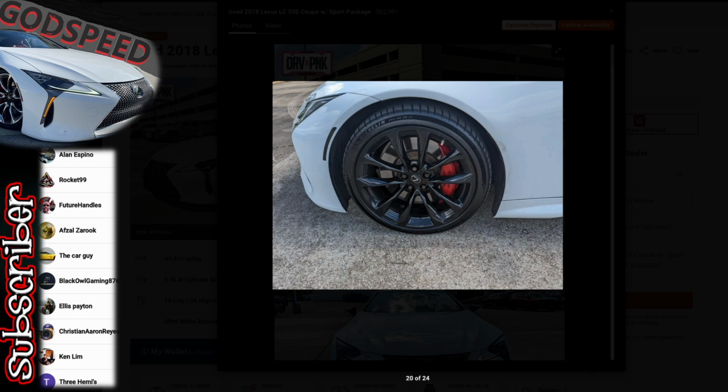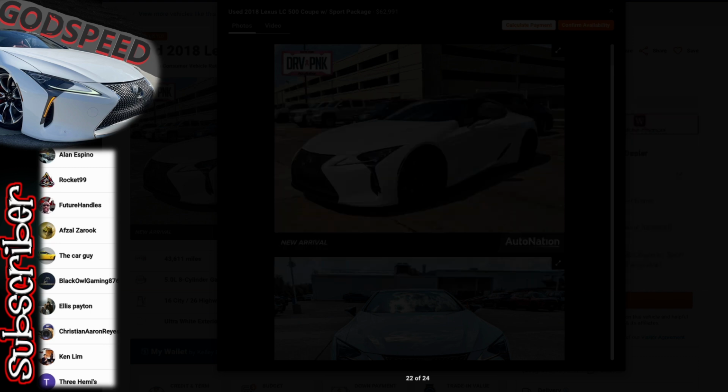Love the fact that we've got these beautiful Michelin tires. They look to have a lot of meat on them, of course. I can also see here they smoked out that little turn signal indicator right there. That's pretty dope. I like that. Yeah, everything on this one's looking really good, right?